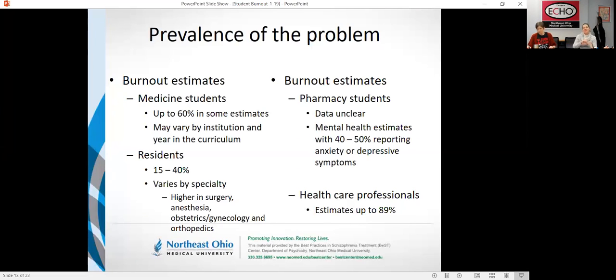For residents, in some cases this is medical residents, in other cases it's just residents in general, because pharmacy can also do residencies. In pooling all of the results, between 15 and 40% have been reported to meet criteria for burnout. It does vary by specialty.